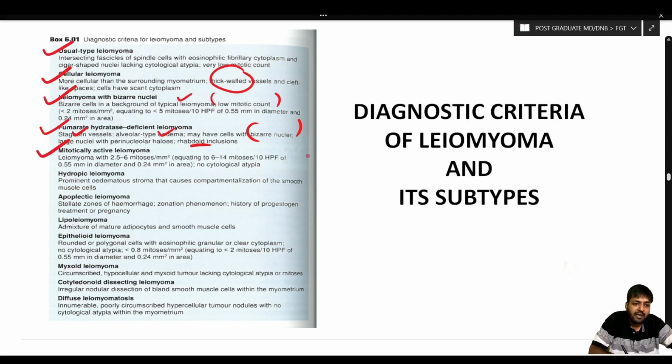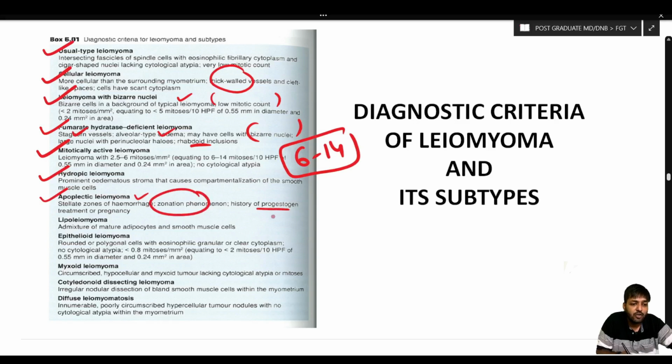Mitotically active variety: everything is the same as leiomyoma, but with increased mitotic activity in the range of 6 to 14 per 10 high power fields. Hydropic variety of leiomyoma will show hydropic change or accumulation of edema fluid. Apoplectic variety will show stellate areas of hemorrhage and infarct. Zonation phenomenon will have a history of progesterone treatment or pregnancy. Lipoleiomyoma will have smooth muscle cells along with adipocytes. Epithelioid variety will have polygonal rounded cells with eosinophilic granular or clear cytoplasm. Now, no cytological atypia and mitosis is less than 2 per 10 high power fields.